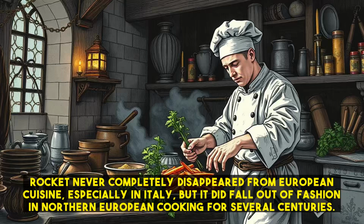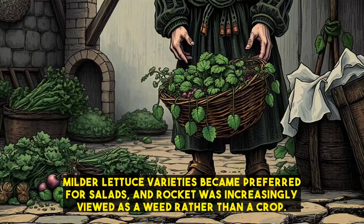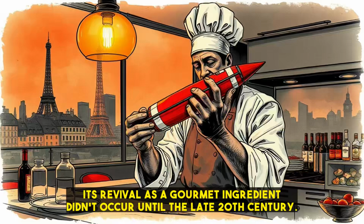Rocket never completely disappeared from European cuisine, especially in Italy, but it did fall out of fashion in Northern European cooking for several centuries. Milder lettuce varieties became preferred for salads, and rocket was increasingly viewed as a weed rather than a crop. Its revival as a gourmet ingredient didn't occur until the late 20th century.